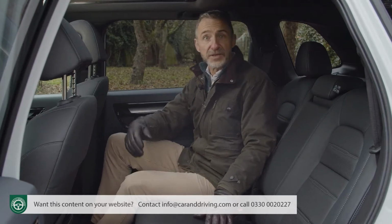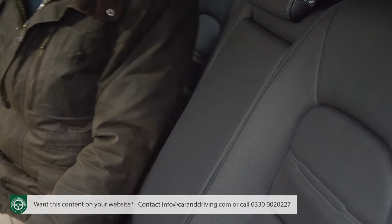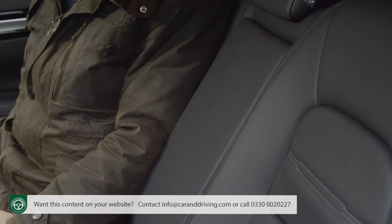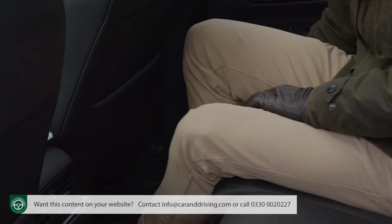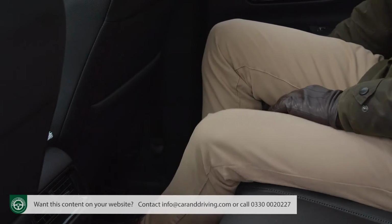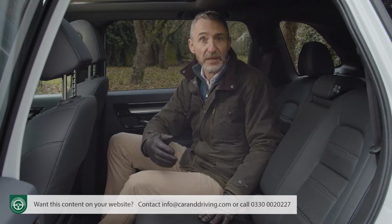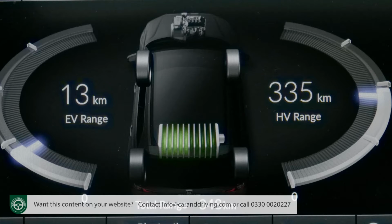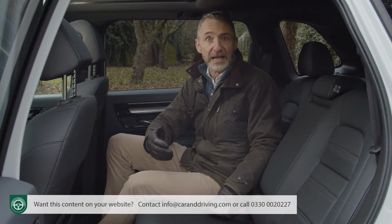Which has delivered 15 millimeters more legroom in the back. The rear seat reclines quite a way back through no fewer than 8 different settings, and the base slides backwards and forwards by 190 millimeters. It's surprising that you can do that on this PHEV model because the drive system's battery is situated under the seat base.